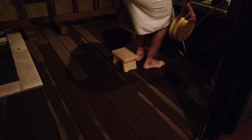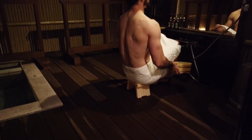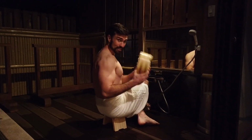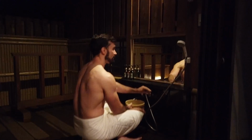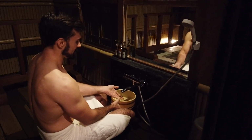So, anyway, look at this little baby guy, this little tiny baby guy. What you do is, you're gonna sit down. Oh my god, it's so small. Okay, you're gonna sit down. Okay, and the traditional way to do this is you fill up your bucket with hot water. So this is set. If I go up, the shower's a little chilly. And if you go down, you get your sweetness.